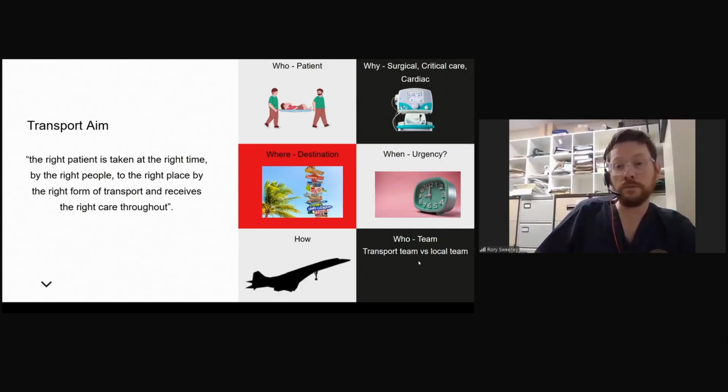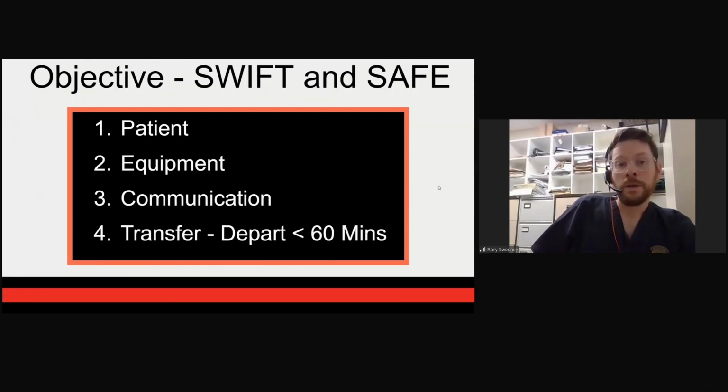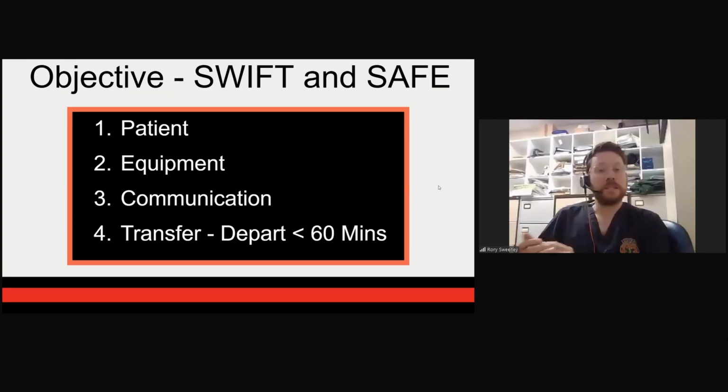In general, when we're talking about time critical transfers, it's the responsibility of the local team to transfer them. But occasionally, due to proximity or due to other issues around access to a vehicle, it may be that a transport team is the faster option to transport some of these patients, but we'll talk about that as we get through. So the objective with these transfers is that it should be a swift and safe transfer.